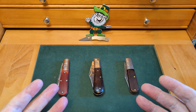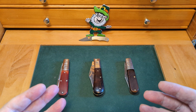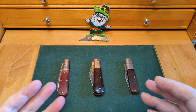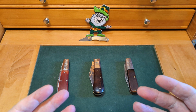So today I'm going to concentrate on these. These are Barlows. This is my favourite pattern of knife, full stop. I love a Barlow. And I'm just going to call out some of the people. These are more just eye candy, but it's the people who influenced me into these brands, and I'll tell you a little bit about them.